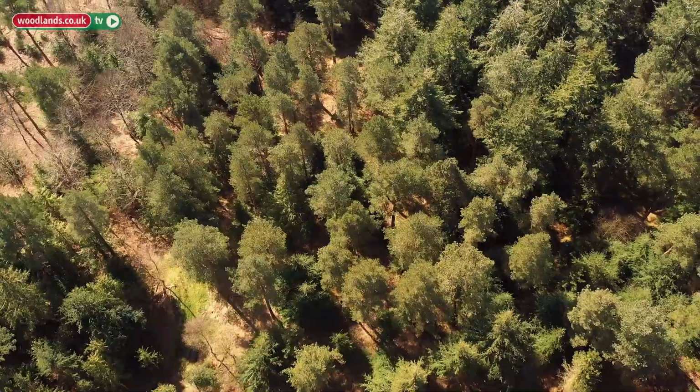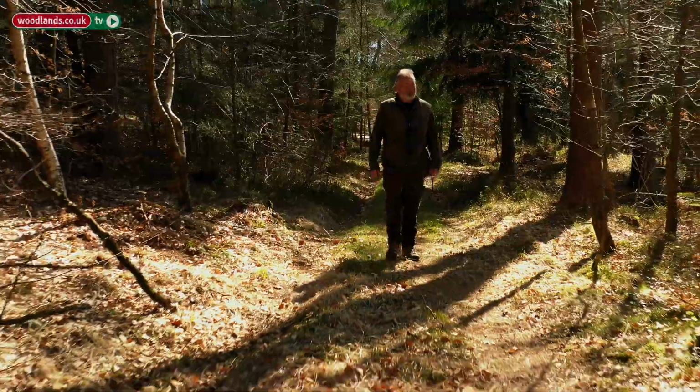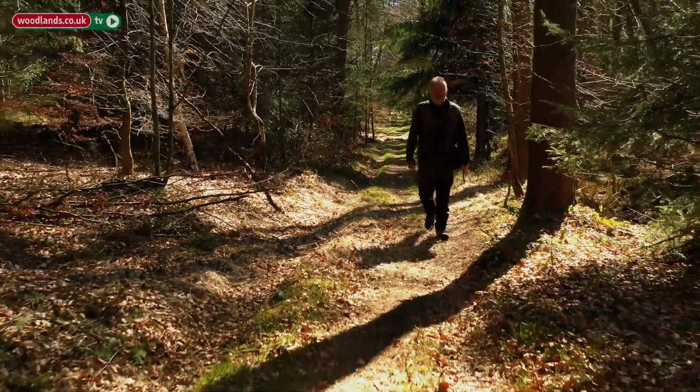All my life I've loved being out in woodlands with nature. I mean, it's just an absolute pleasure. The woodland is just a magical place to me. I'm lucky in my job role as a red squirrel ranger, I see all sorts of stuff.